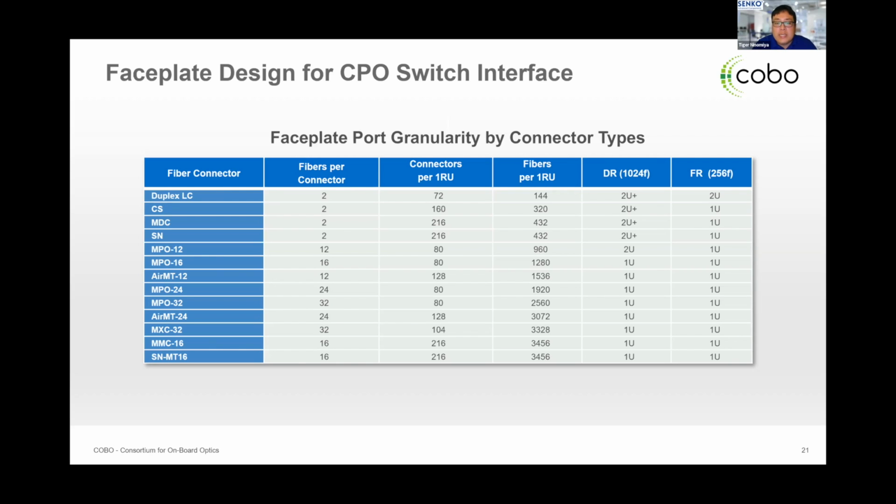So we're just listing as the reference, where on the two farthest right columns listing with these connectors how much space you need to have, like 1024 fibers for DR, 256 for FR. This is showing the granularity of the different connectors, as well as potential space you can leave for other things like external laser soft ports or cooling, venting systems. So practically, people would not need this much of the dense active 1RU or the rack unit type of calculations, but I think this can be some kind of reference numbers for those who are interested in having more space or the regions in a faceplate.